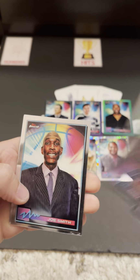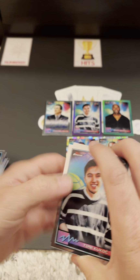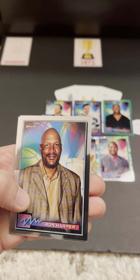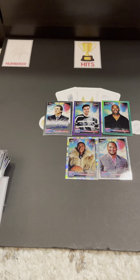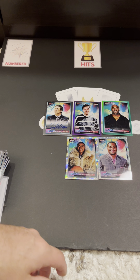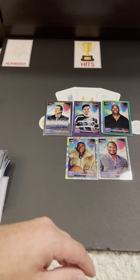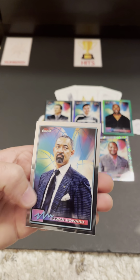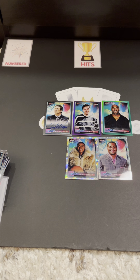Tony Kukoc, Gary Payton, Joe Smith, and Jerome Lane. Allen Iverson base, Allan Houston, Ron Harper, Willie Anderson. There's not even any inserts? Well, no, it's just the parallels. This box is kind of boring. It's all the same. I shouldn't have bought the box, because there's no cool inserts or anything. I kind of regretted buying the box, to be honest. I thought it was going to be a better box. I mean, you don't know what you're going to get.